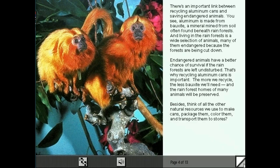There's an important link between recycling aluminum cans and saving endangered animals. You see, aluminum is made from bauxite, a mineral mined from soil, often found beneath rainforests. And living in the rainforest is a wide selection of animals, many of them endangered because the forests are being cut down. Endangered animals have a better chance of survival if the rainforests are left undisturbed. That's why recycling aluminum cans is important. The more we recycle, the less bauxite we'll need, and the rainforest homes of many animals will be preserved.